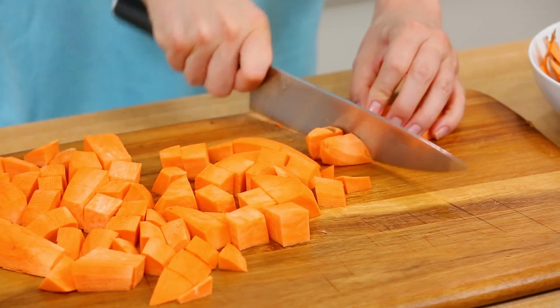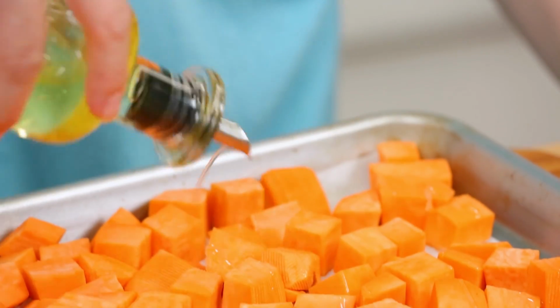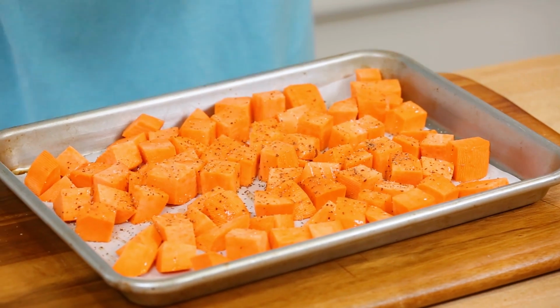I cut my sweet potato into cubes and then just toss it with a little bit of oil, some salt and pepper, and get it into the oven at 375 degrees for about 30 minutes or so, or just until that sweet potato is nice and tender. This is really, really simple, guys. You kind of can't beat it.